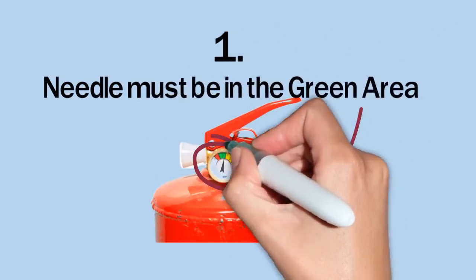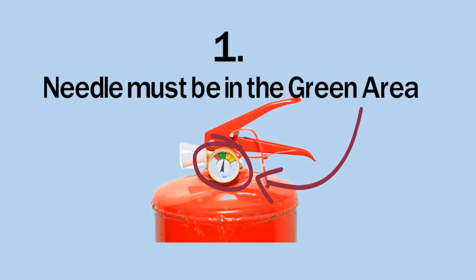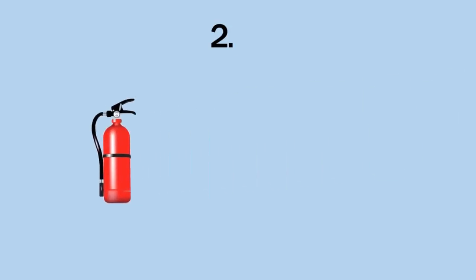On extinguishers equipped with a gauge, the needle should be in the green zone, not too high and not too low.